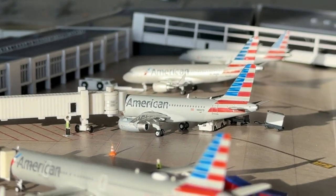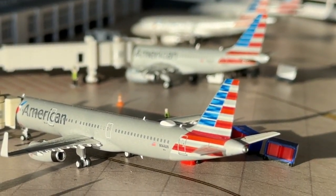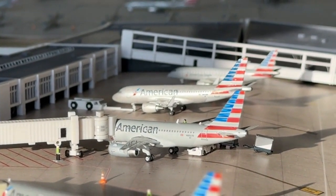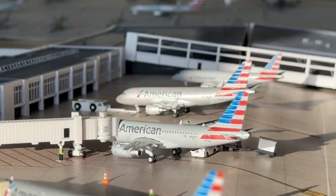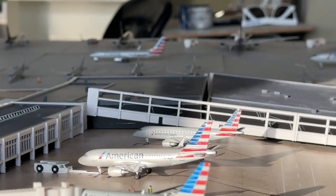An American Airlines Airbus A319. This aircraft is coming in from Houston George Bush and now it's going to be heading over to Memphis. And we have another American A319. This aircraft is coming in from Milwaukee, and now it's going to be heading out to Atlanta. And lastly, on the end, we have an ERJ-175.